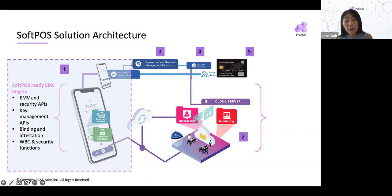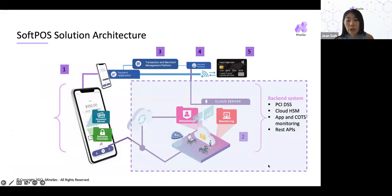So the security function becomes really important, and it would have to rely on strong software protection in order to ensure that the SoftPOS solution is secure. So for this, the payment service provider usually would rely on a SoftPOS Ready SDK to provide for the software protection. Okay, now let's move on to the second component, which is also new for SoftPOS solution.